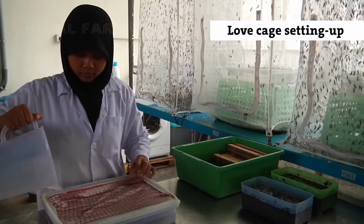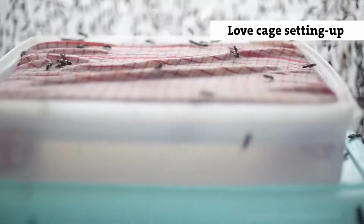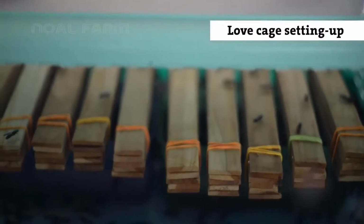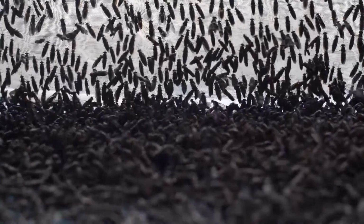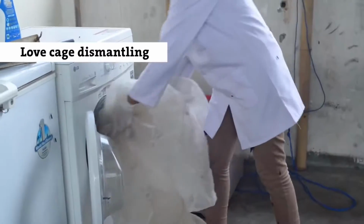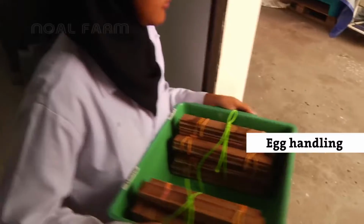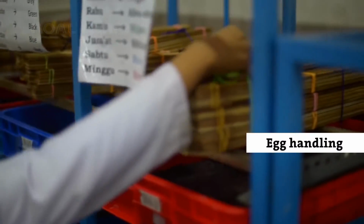We provide the flies with a water source for drinking, space for mating, and a place where the females lay their eggs, the so-called eggies. After a week of hard reproduction work, most of the flies have died and we remove the love cage. We bring the harvested eggies to the nursery, where they are placed over a tray with feed.